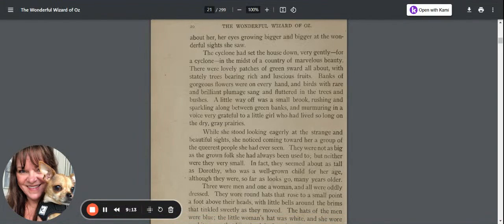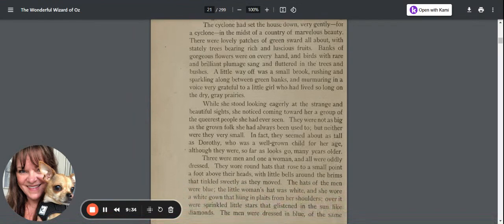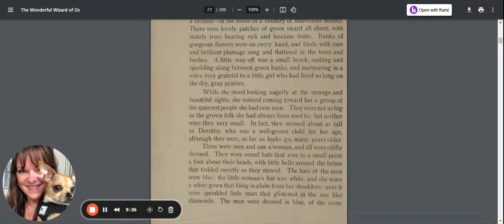There were lovely patches of green sward all about, with stately trees bearing rich and luscious fruits. Banks of gorgeous flowers were on every hand, and birds with rare and brilliant plumage sang and fluttered in the trees and bushes. A little way off was a small brook, rushing and sparkling along between green banks and murmuring in a voice very grateful to a little girl who had lived so long on the dry gray prairies.